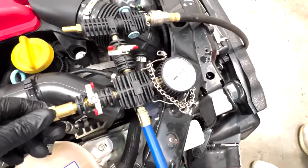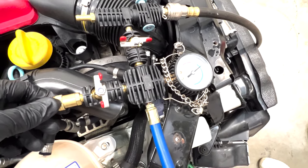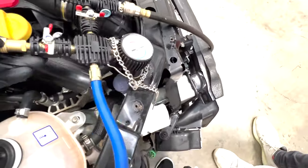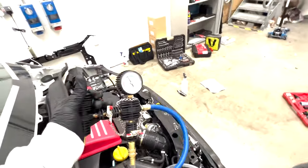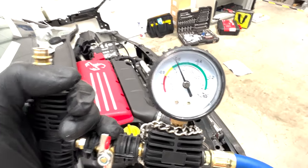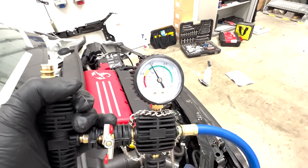So what we're going to do now is leave this 10 minutes, and if this drops, then there's a leak somewhere and we're going to have to go around looking for it. If it holds this pressure, then we know everything's okay. Right, so we've left this for roughly about 10 minutes. The gauge is exactly where it was, so that means there's no leaks in it. It's holding the vacuum, so now we're going to fill it.